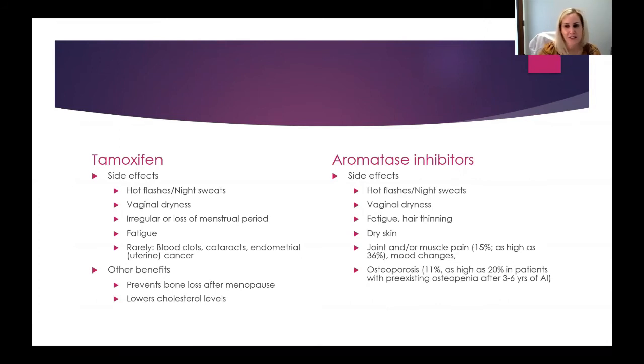And I wish that there was a test that I could order that would say, you know, you're going to be fine. You're not going to have an issue. I try to be optimistic and say, well, if you didn't have a lot of problems with menopause, maybe you'll do better. But I have plenty of patients that have really struggled with menopause and they go on these medications and they're fine. They have no issues.